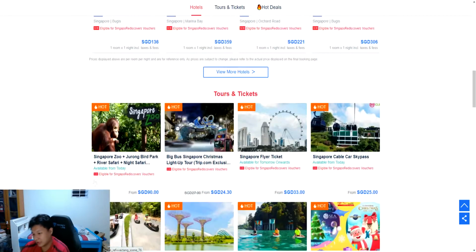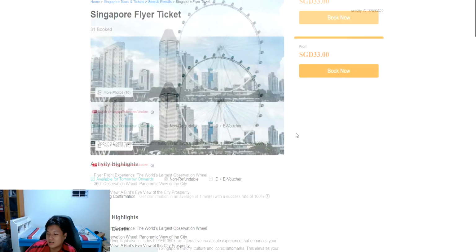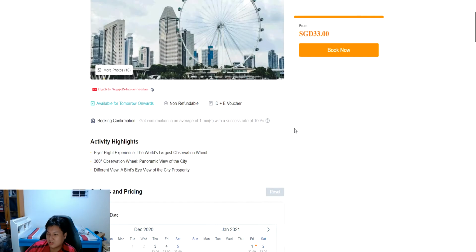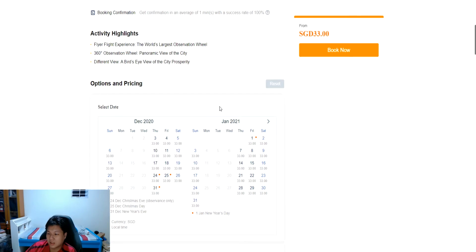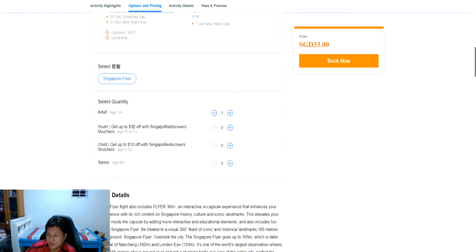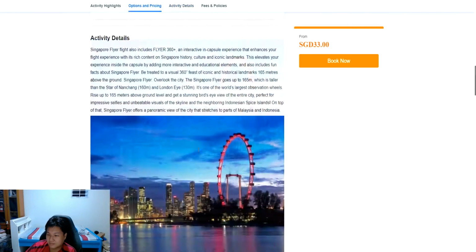This is what I don't really like, is that they are limited to one night. Like, you can't go higher than one night for some weird reason. And most of them, they don't allow you to amend. Okay, I know some allow it, but I think most of them don't allow amendments, so that kind of sucks. Singapore Flyer. Yeah, you only get one option here.